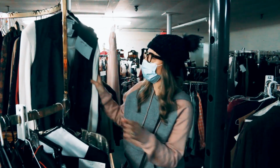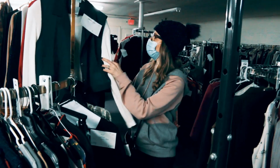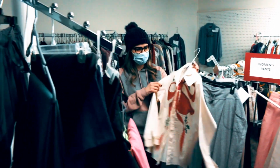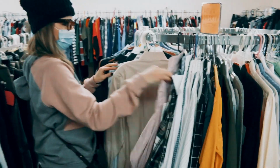One area I love to start with is clothing. I love picking up vintage clothing. They usually sell for a better price than trendier clothes. So we're going to see what they got. Christmas sweaters are something I love to pick up. This is not a Christmas sweater, but usually ugly Christmas sweaters do really well for resale. So what do you think?